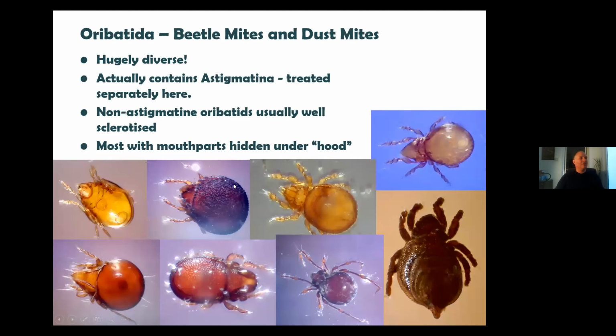So the Oribatida are often very popular because they have a beautiful variety of different shapes in their armoured body, all sorts of strange flanges and different textures on their armour.